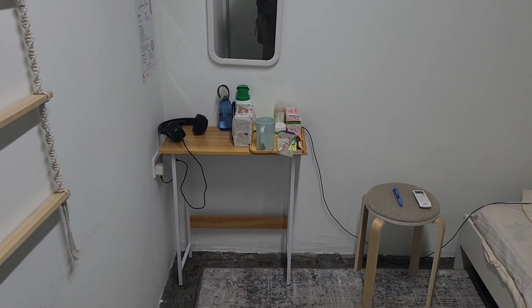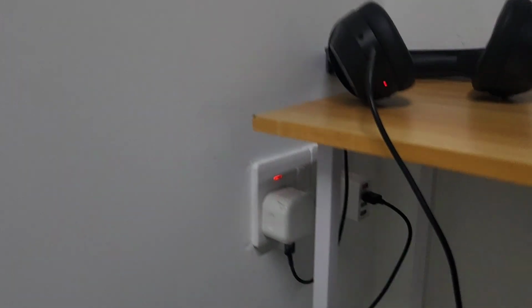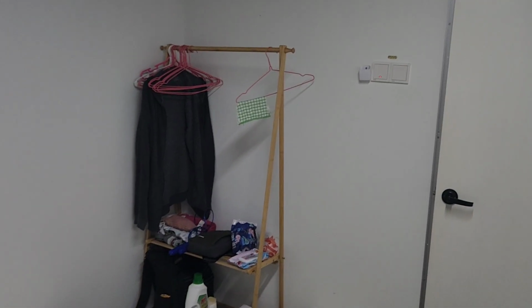And the outlets are really interesting. You notice here that there's a light on. They can turn on and off their individual outlets. So that's really interesting. Here's a corner where I keep my stuff.